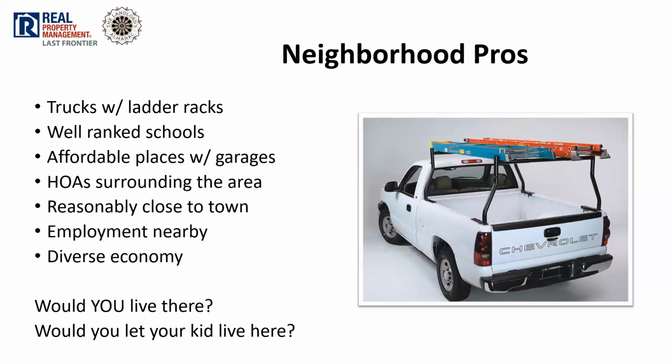Kind of thing. If you can find one where HOAs are surrounding the area, when there's an HOA involved and it's active and it's not too over the top, that's a huge help because you know that part of the neighborhood's not going to go downhill.